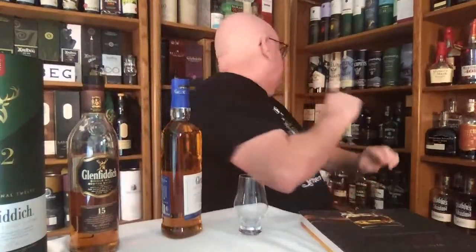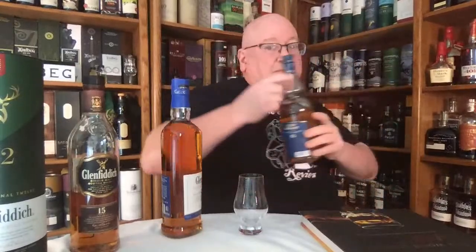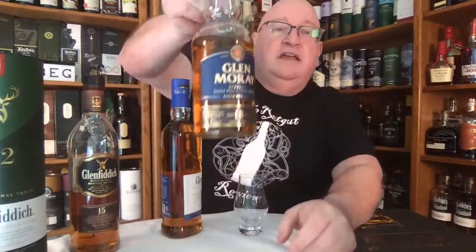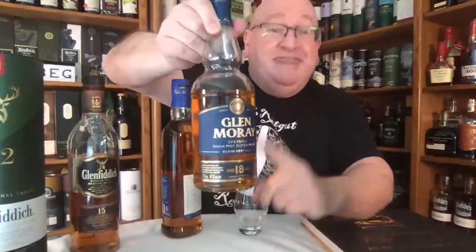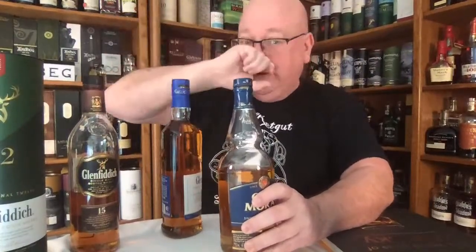You know what it is? Where my videos are at now and what I'm doing, I'm down the road. The next distillery we're going to do, and I think this is how I screwed that up, is Glenmorangie. This is a fantastic whiskey. The review of this will be coming out this week. This is a first fill bourbon cask. That's what was on my head, because I had this whiskey in my head. I was thinking I'd already tasted this one.